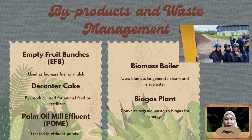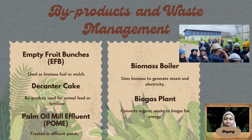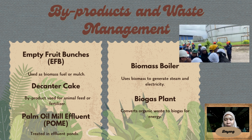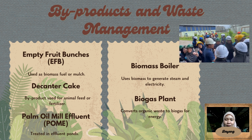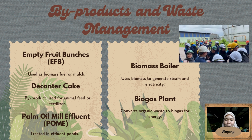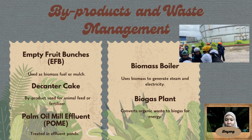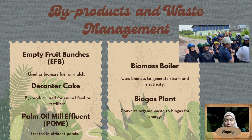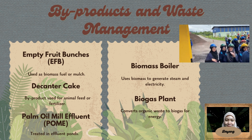Empty fruit bunches left after stripping are used as biomass fuel or mulch, contributing to sustainable practices. Decanter cake, a byproduct of oil extraction, is often used as animal feed or fertilizer. Palm oil mill effluent, liquid waste, is treated in effluent ponds to minimize environmental impact. A biogas plant converts organic waste from the mill into biogas, providing a renewable energy source for the mill's operations. Finally, the biomass boiler uses biomass like fiber and shells to generate steam and electricity, supporting the mill's energy needs.